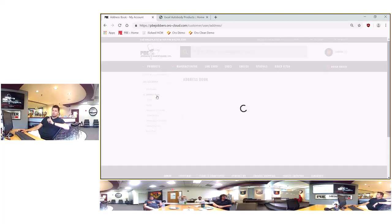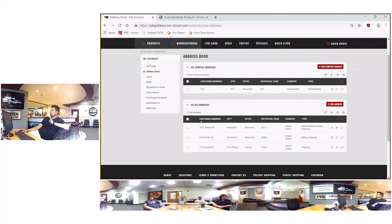Ship tos? Address book. The address book allows them to add addresses, but it does not allow them to add ship tos. If they want an official ship to, they have to call in and have it entered into SBC. They can add an address, and that address will come into SBC on the order. So they can set up multiple addresses to ship directly to, but there's absolutely no way for SBC to accept that information. If they want it to be a permanent ship to, it has to be added in.